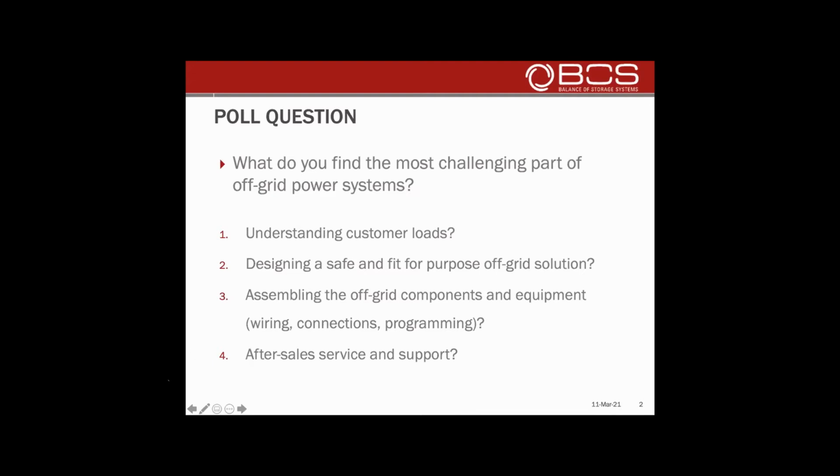Okay, before I jump in, I'll start here with a poll question, just to get our audience involved in today's webinar. What we'd like to understand is, where do you find the most challenging part of an off-grid system? Is that understanding customer loads, which is a little bit about what our presentation is about today? Is it designing a safe and fit for purpose off-grid solution for your application, understanding those loads and then turning that into a suitable system? Is it assembling the off-grid components and equipment, the physical wiring, the connections, the programming of the equipment for your system, or the after-sales service and support? Which do you find to be the most challenging part of an off-grid system?